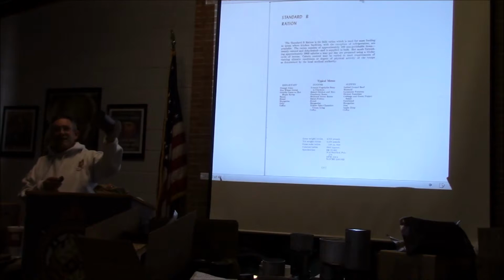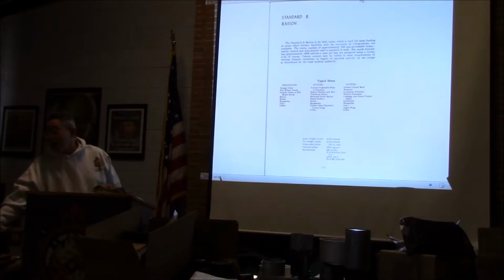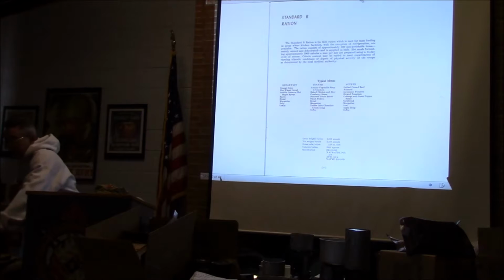I wish this had the bread in it, but it's gone now. How did it taste? I didn't eat that. I wish I did. I've had crackers. I've had pre-war era crackers, and they tasted fine. This is the contents of a pre-war era one.